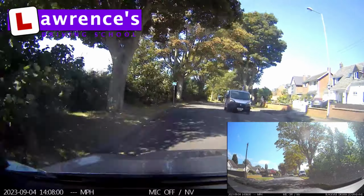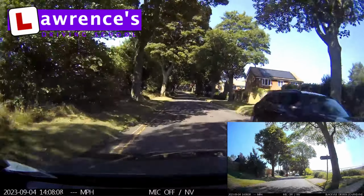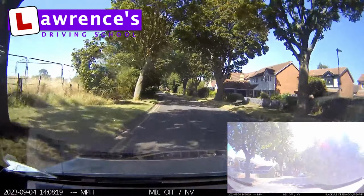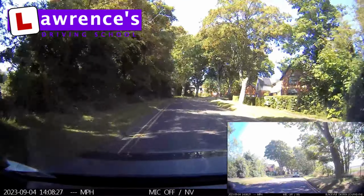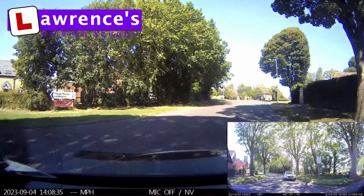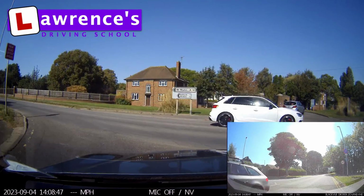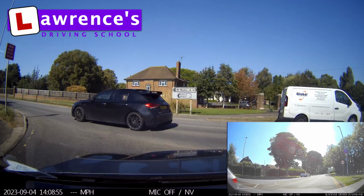There's a police speed check there. Luckily the candidate is not speeding, because that would be a ticket. And there you go, lovely emergency stop from the candidate, and off we go, carrying on with the driving test. So at the top of Gypsy Lane, we're turning left and we're heading towards the junction 7 roundabout.